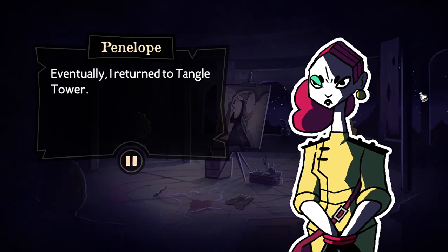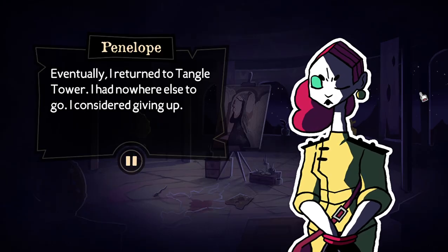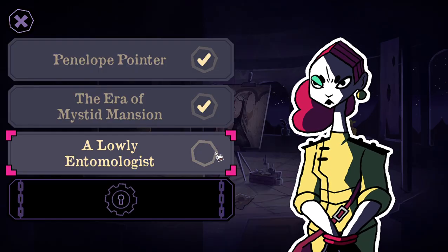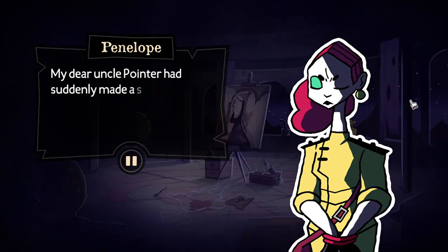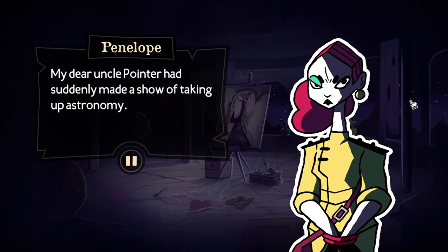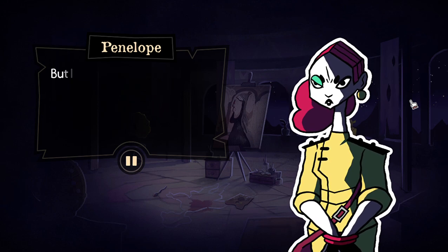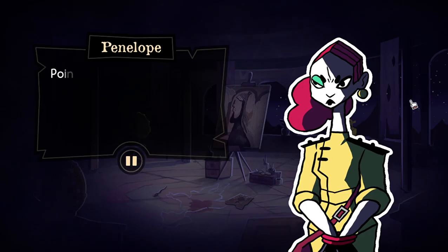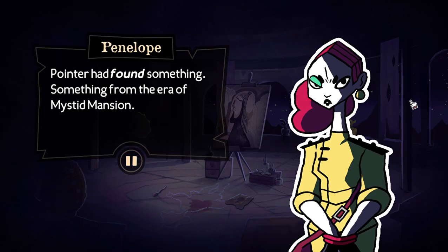Eventually, I returned to Tangle Tower. I had nowhere else to go. I considered giving up. But instead, I made a decision. There was only one person at Tangle Tower still of interest to me. My dear Uncle Pointer had suddenly made a show of taking up astronomy. A fairly superficial charade. I don't think many people were fooled by it. But I knew it wasn't just a falsehood. It was a mask. Pointer had found something from the era of Misted Mansion.